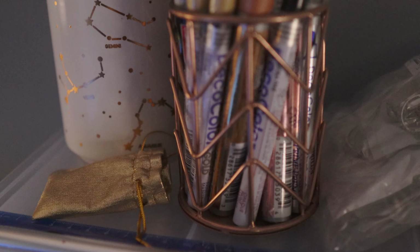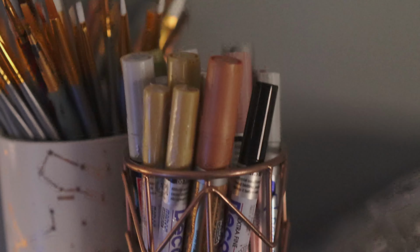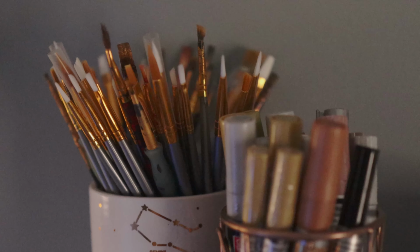On top of my crystal storage, I keep some things here since I use them all the time. For my paint brushes and deco-color pens, I keep them in regular pencil holders. There's so many fancy holders you can buy, but they end up taking up more space. Just use a simple cup.